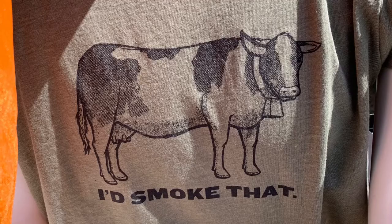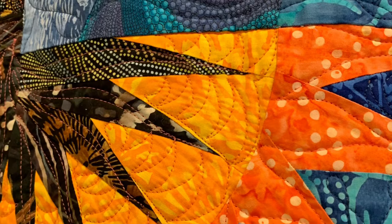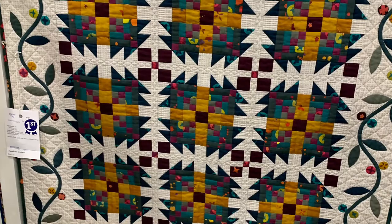I like the quilts. Here's a blue and orange Boise State colors. It's a Judy Niemeyer, and it won best in its division, and the quilting was exquisite. It was a very well done quilt, and it deserved the honors it was given. A lot of other traditional quilts and whimsical quilts, lots of quilts that were red and white and applique, and quilts that I just enjoy going to the quilting section.